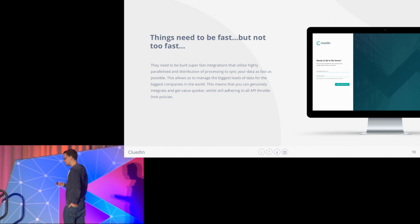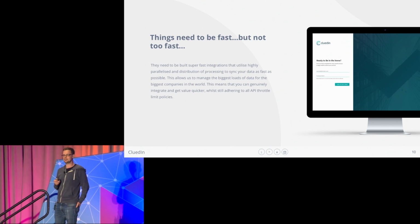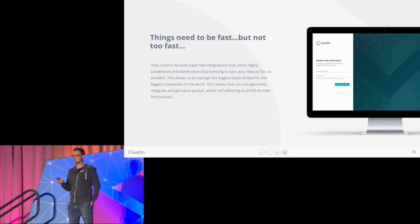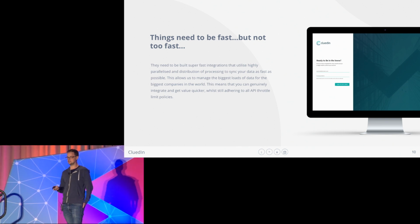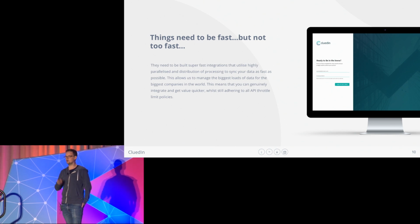So the problem is that if things aren't fast with data integration, it'll be a year before you actually even start to see the connected enterprise. Some of the customers that we work with have hundreds of thousands of Exchange accounts and hundreds of SharePoint sites. In fact, if you were in the last presentation just over to the right here, you would see they had 8 terabytes worth of SharePoint. They're one of the customers that uses CluedIn.